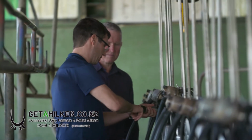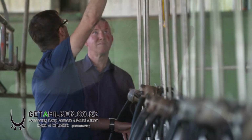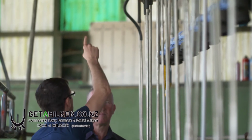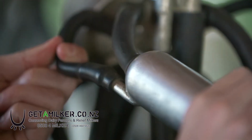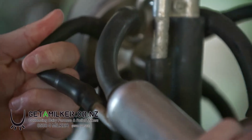When conducting a shed orientation with one of our milkers, it is really important that you do a full health and safety briefing. In setting up the cow shed, you need to go through and ensure that all your monthly checks are carried out before the milker starts. This includes checking the milk line for any protein or soil build-ups, any split liners or any claw tubes that have perished or split.